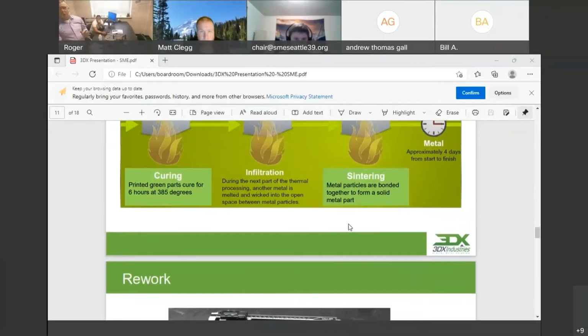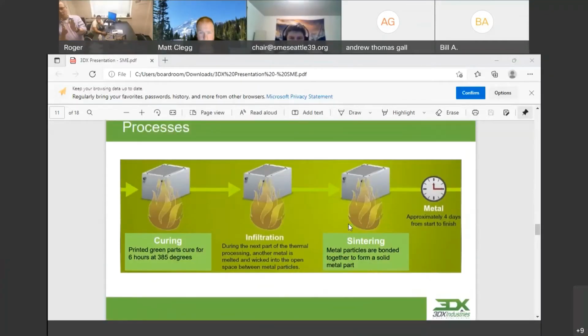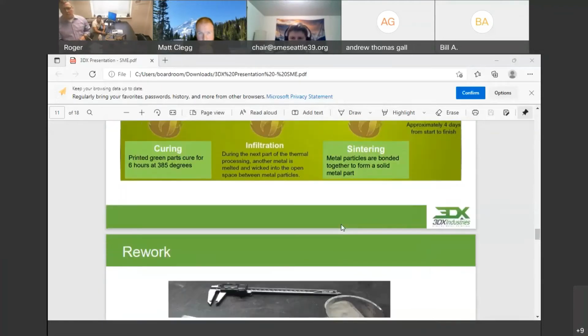So the turnaround is 3 to 4 days. We can take a part from your CAD model and process it through printing, curing, sintering, and most parts require some machining afterwards. It's still hard to 3D metal print small threads. And if you have a datum with a flat tolerance within a few thousandths, you would add 10 or 15 thousandths of material to those datums, and you take them over to the machine shop and you machine them off.